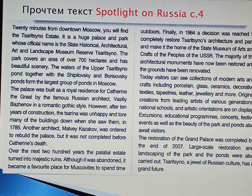However, after 10 years of construction, the Tsarina was unhappy and tore many of the buildings down when she saw them in 1785. Another architect, Matvei Kazakov, was ordered to rebuild the place, but it was not completed before Catherine's death. Over the next 200 years, the palatial estate turned into majestic ruins. Although it was abandoned, it became a favorite place for Muscovites to spend time outdoors.